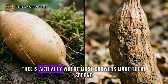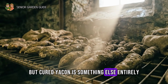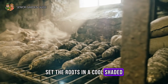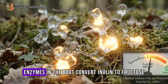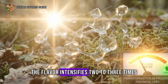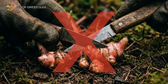This is actually where most growers make their second big mistake. Fresh dug yacon is good, but cured yacon is something else entirely. Set the roots in a cool, shaded, well-ventilated spot indoors for 1 to 2 months. During that time, enzymes in the root convert inulin to fructose. The flavor intensifies 2 to 3 times. That faint apple sweetness becomes unmistakable.